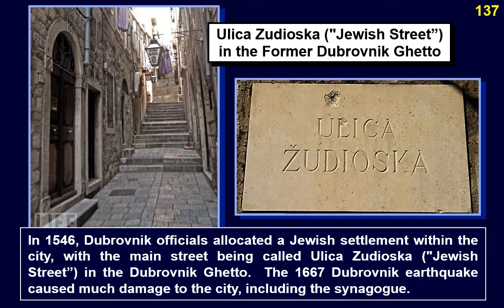In 1546, Dubrovnik officials allocated a Jewish settlement within the city, with the main street being called Ulica Zudiaska, Jewish Street, in the Dubrovnik ghetto. The 1667 Dubrovnik earthquake caused much damage to the city, including the synagogue.